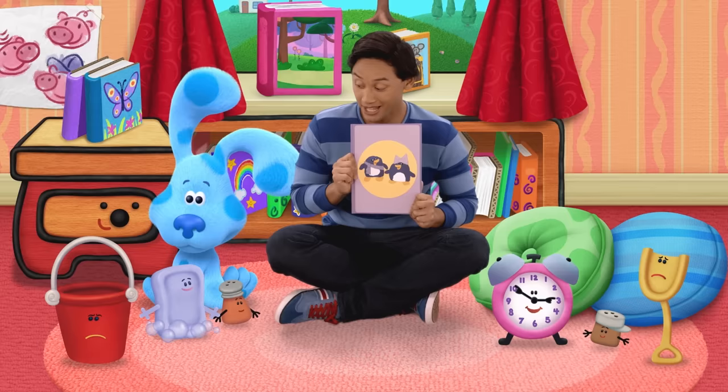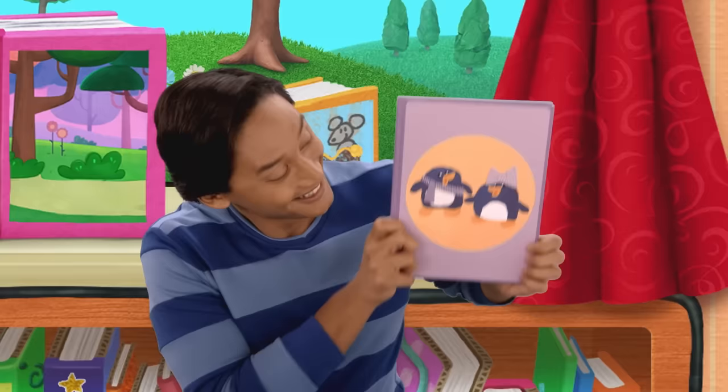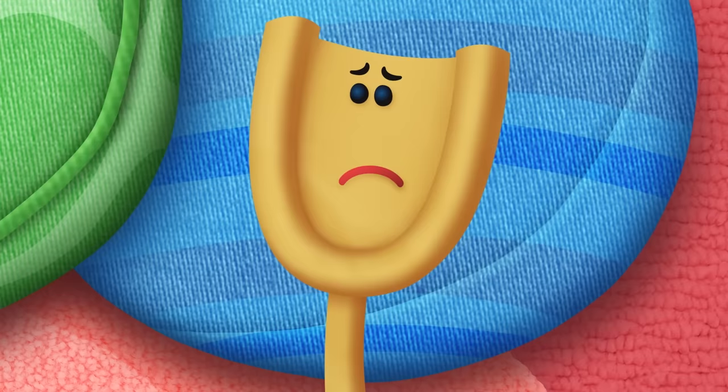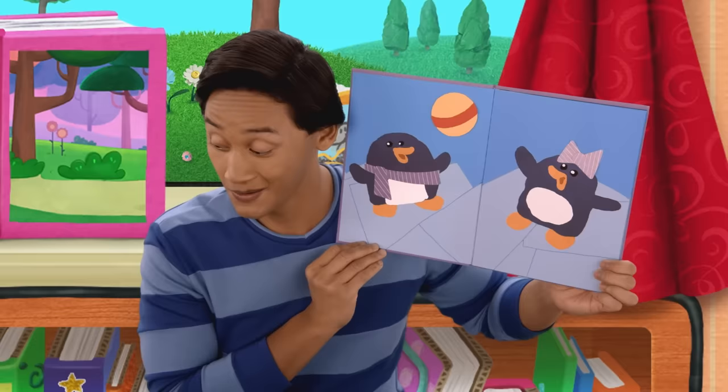Welcome to story time at the Living Room Library. Shovel? Pail? Would it be okay if I read your storybook? Yeah. Okay. Thanks. Once upon a time, there was a brother penguin and a sister penguin. And they loved playing together and sliding around on the ice.